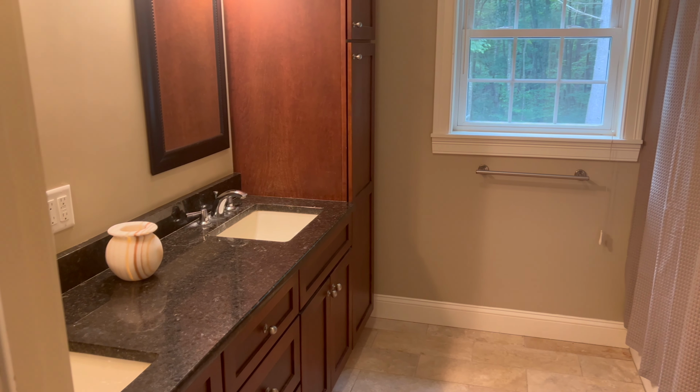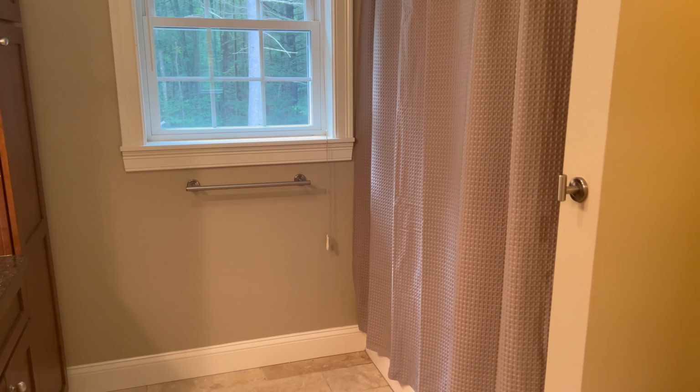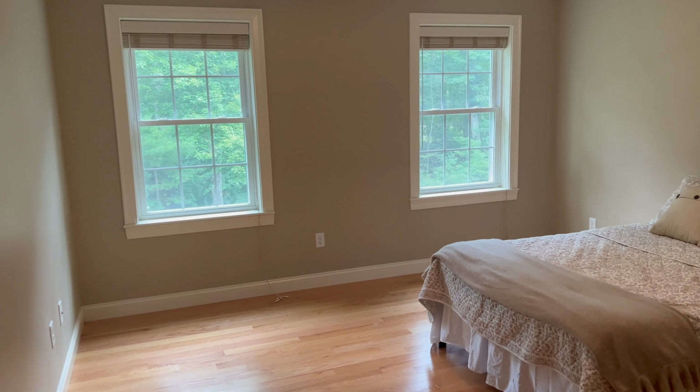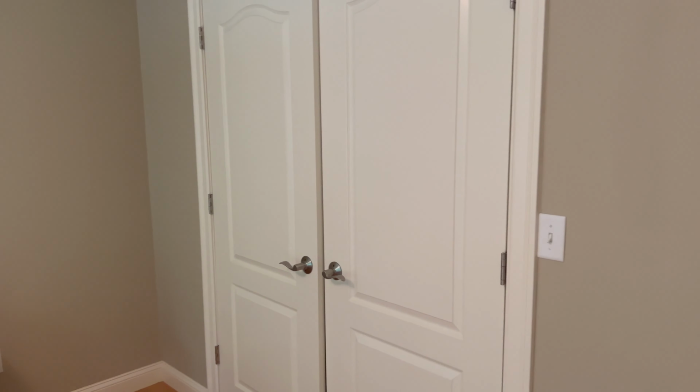Full bath off of those bedrooms, double vanity, custom cabinetry, tile flooring. And then right across from that is the third bedroom, which is large. Like I said, hardwood flooring. Two double closets there.